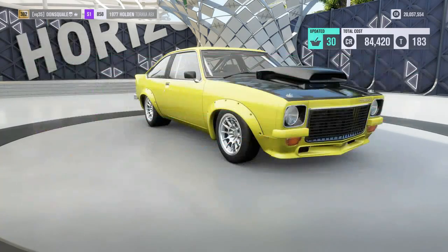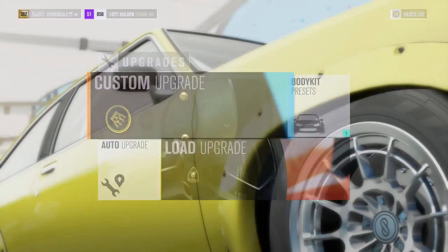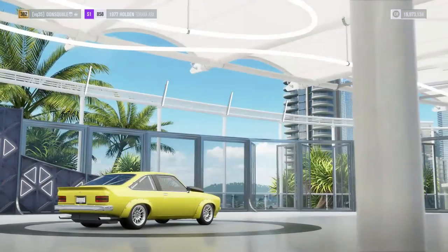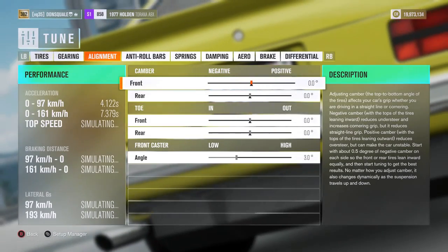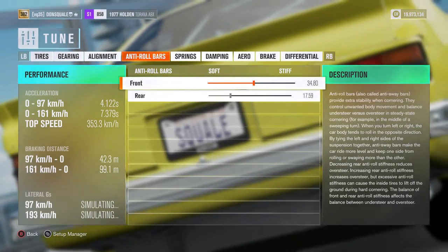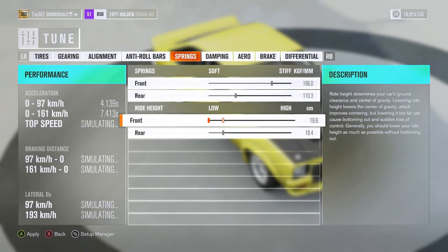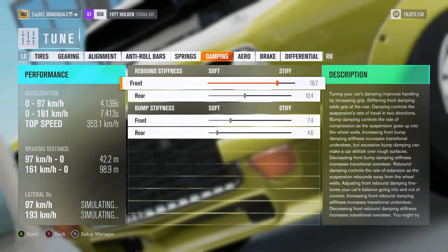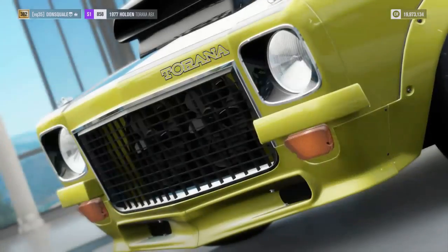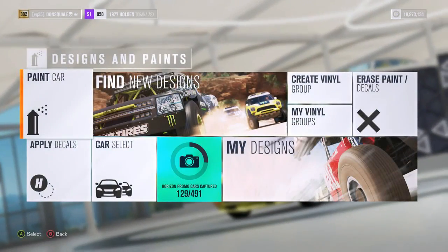And we're going to go ahead and upgrade the flywheel. Let's go ahead and install that setup real quick. Now that we've got all of that taken care of, we're going to jump into the tuning for a second. And I'm not going to do anything too crazy. I'm just going to lower the front end to give us a little bit of a raked look. Also going to check out our differential, brakes. Everything looks good here. We might make a few adjustments a little later on, just once we see how this thing performs on the street.